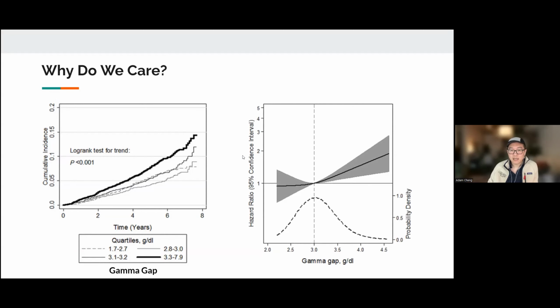Another way of looking at it is that the hazard ratio of dying with a higher gamma gap is significantly increased, up to twice as much with a gamma gap of greater than 4. For the majority of the talk, we're going to look at why this is the case and assess the different pathologies that are associated with an abnormal gamma gap.